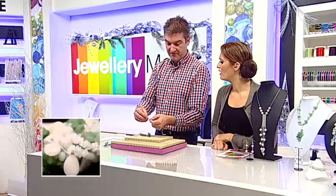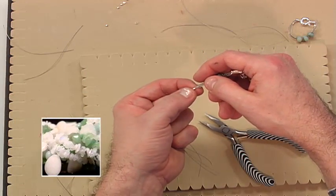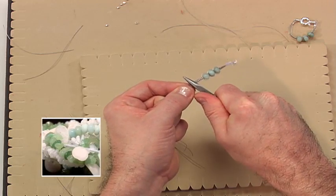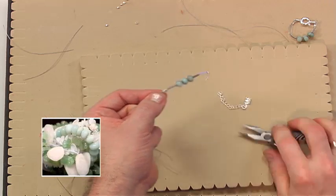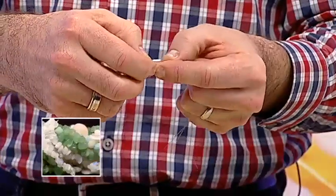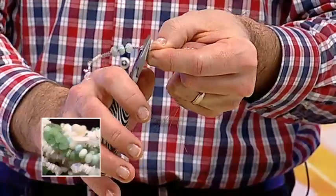Okay. So in here I've got 4, including the working and the lazy. Yeah. Again, a couple of crimp beads, give them a squish. That's the technical term. And then we pop those in the cradle, like so, and then give them a squidge.